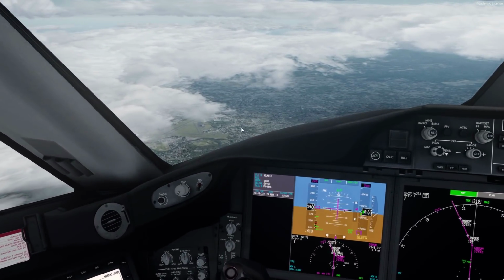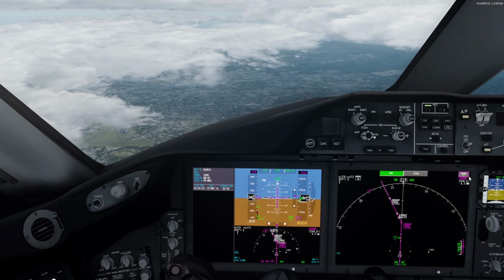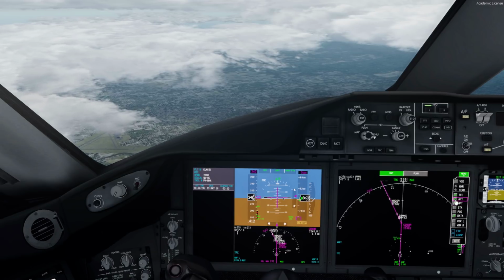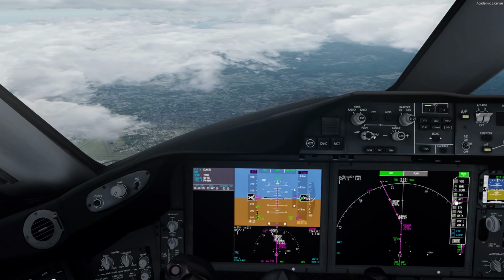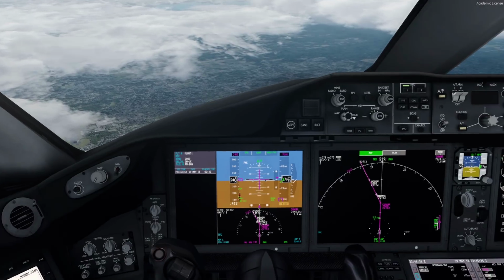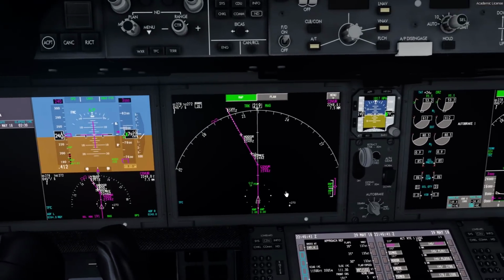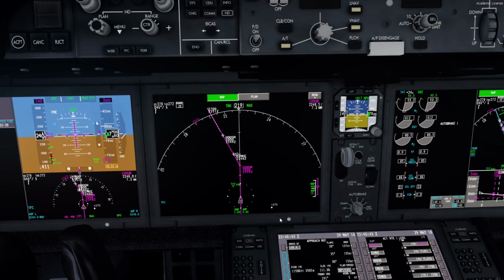What airport's down there? I have no idea what the airport is. I could probably bring it up into airports. Nope, okay. The aircraft's 27,000 feet above us, which is a bit crazy. Can we work out what altitude that is? 34,000 feet? Oh no, 35. That aircraft's cruising at 35,000 feet.